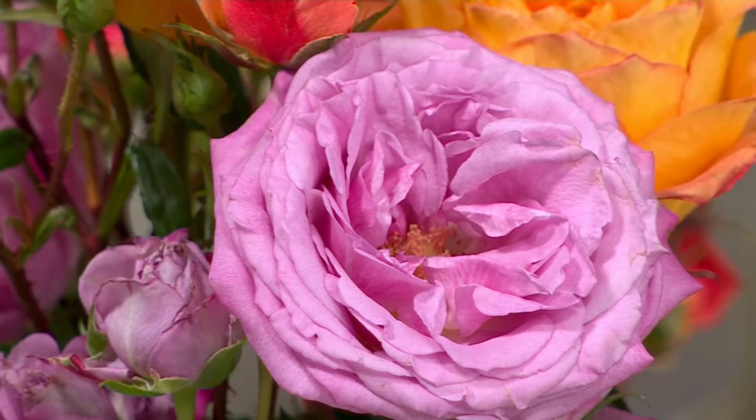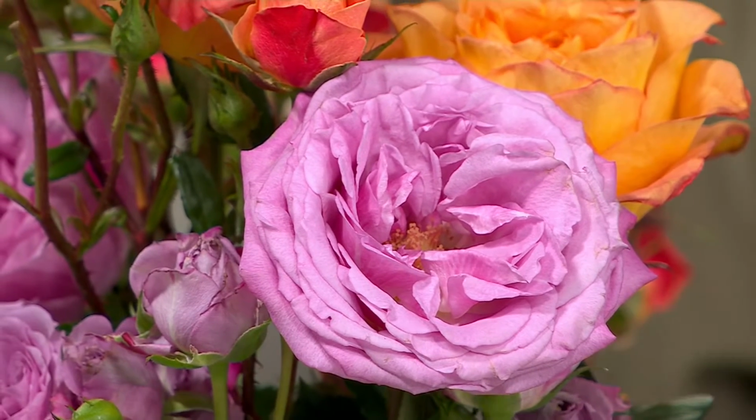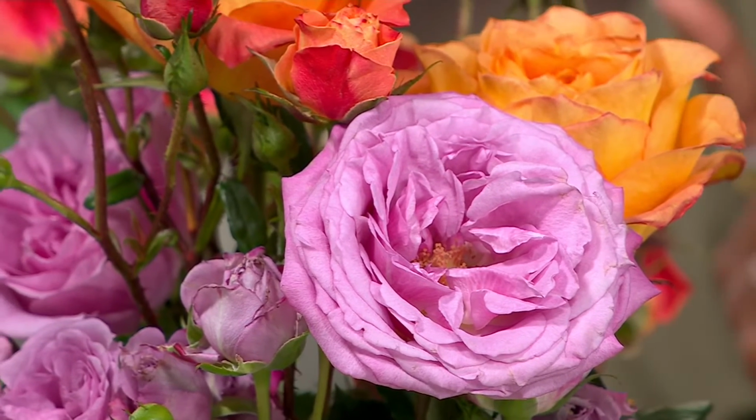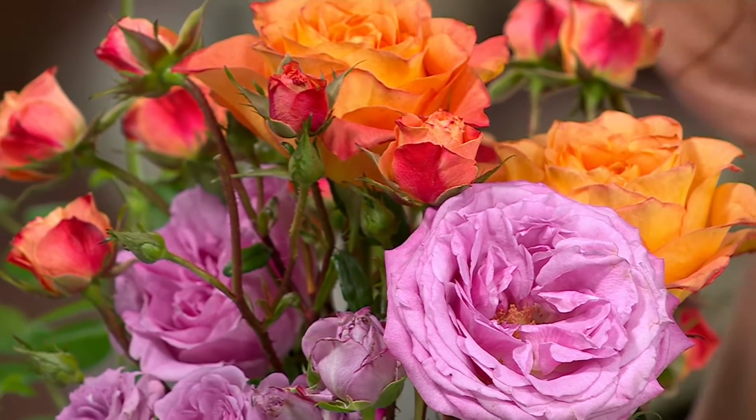But I got to tell you, these look absolutely stunning in your garden. And if you want to get both of them and put them together, that's the showstopper. Well, if you do want to get both of them, Ginger, the orange is very limited. So I would not wait on that orange option.